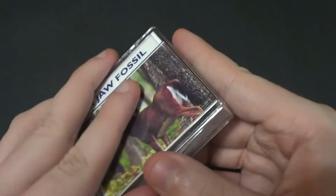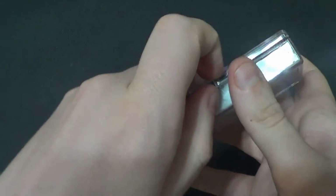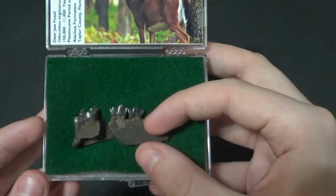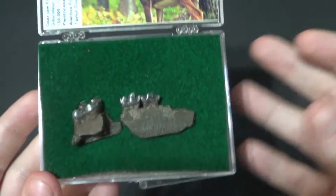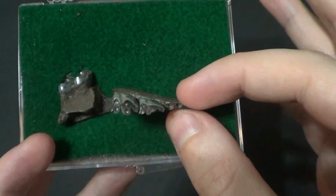Now let's take a look at this deer. Fuck. Well, at least it's protected. Oh, Christ. Alright, there we go. We got the same info card there. And here it is. Deer jaw. It's in two segments here. They're probably associated. I mean, I guess they probably should be if they're included in here.